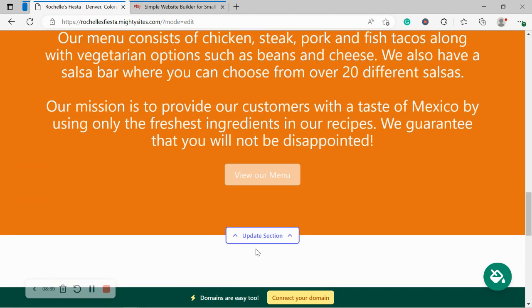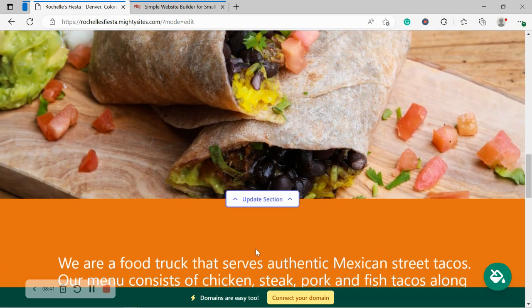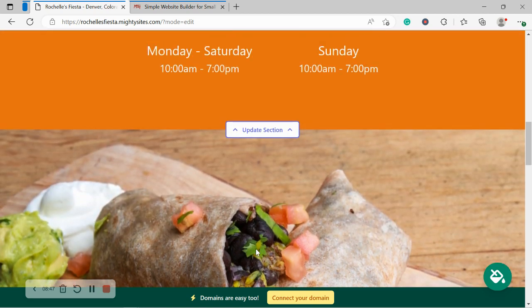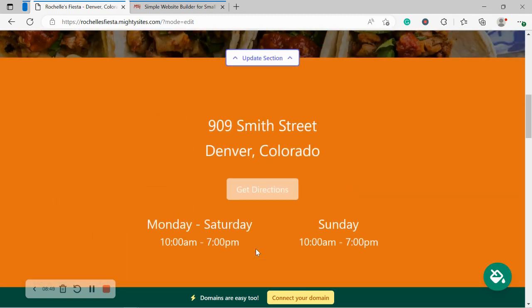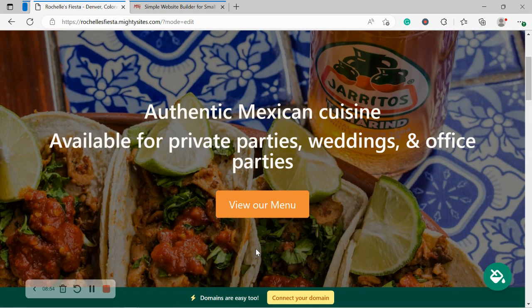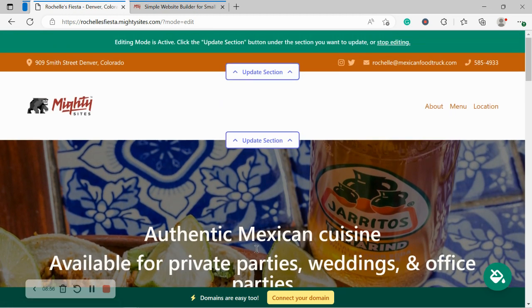So look at that. We've literally gone through a website, made changes, launched a website, gone through the images and content for our Mexican food truck in not even 10 minutes. It was such a breeze. I didn't need to be super tech savvy. I didn't need to hire a professional to help me with this either. It really was super simple and such a breeze.